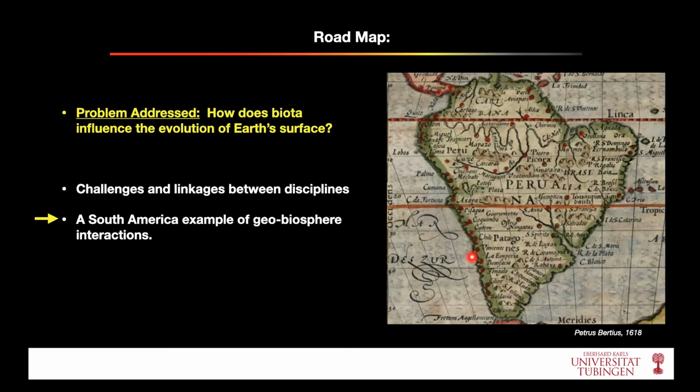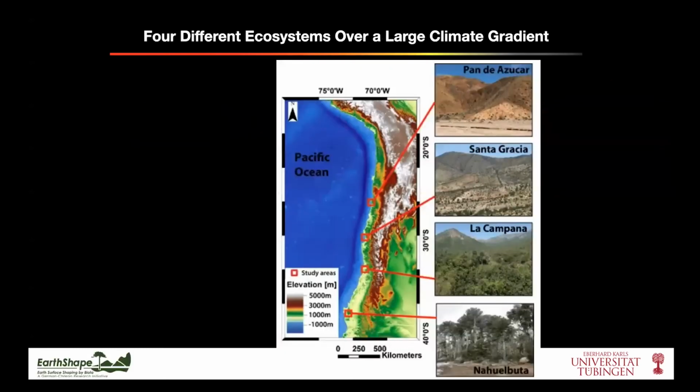And to do that, we're going to go to the coastal Cordillera of Chile here. This is a fascinating area to work because what you have here is one of the largest and most extreme climate and ecological gradients on Earth. We have a series of 4 different study areas that we're focusing on here, ranging from the Atacama Desert in the north to temperate rainforests in the south here. The distance here is around 1,300 kilometers or so.